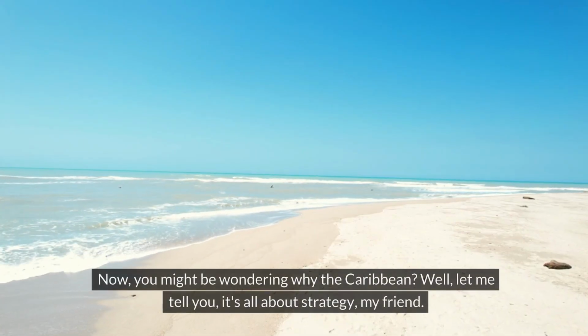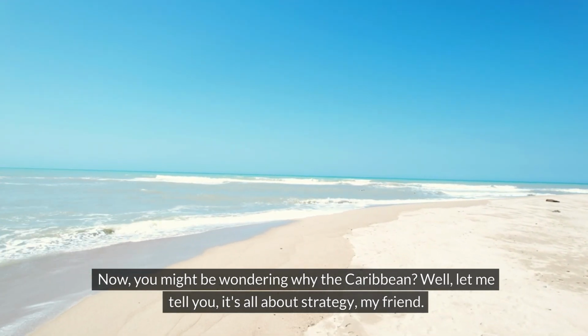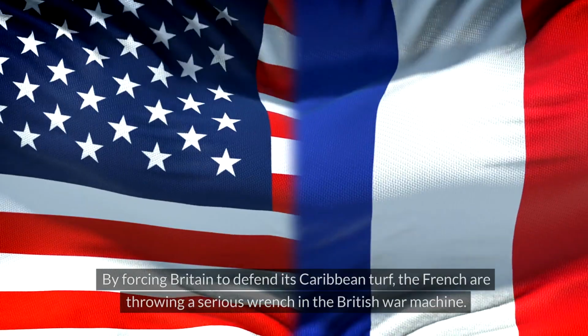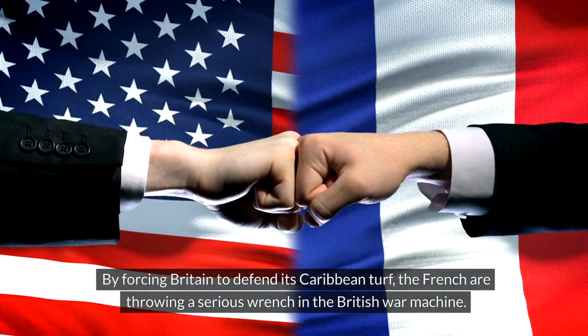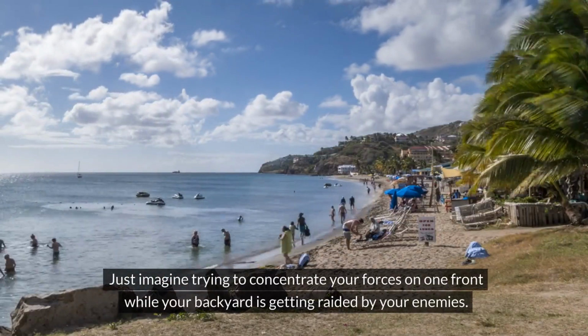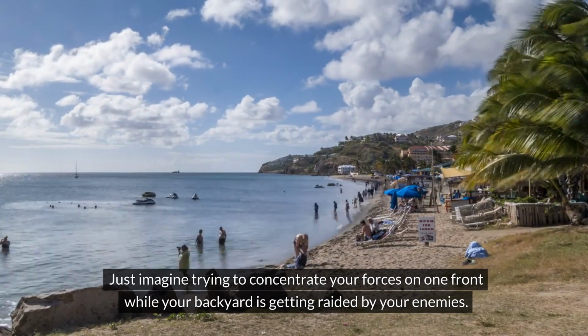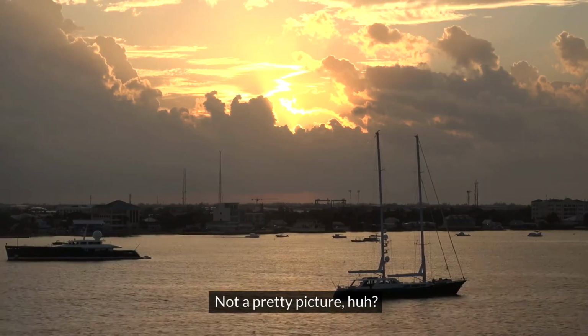Now, you might be wondering why the Caribbean? Well, let me tell you. It's all about strategy, my friend. By forcing Britain to defend its Caribbean turf, the French are throwing a serious wrench in the British war machine. Just imagine trying to concentrate your forces on one front while your backyard is getting raided by your enemies. Not a pretty picture, huh?